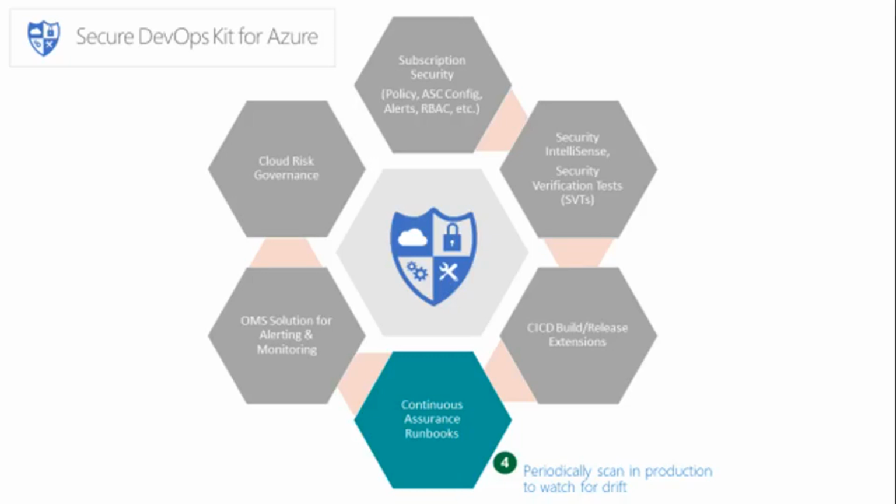The number four focus area is continuous assurance runbook. In the constantly changing DevOps environment, it is important to move away from the mindset of security being a milestone. We have to treat security as a continuously varying state of a system. This is made possible through capability that enable continuous assurance using a combination of automation, runbook, schedule, and etc. Continuous assurance prevents security state drift and helps to stay current with Azure security features improvement. It also encourages adherence to security best practices such as key rotation and separation of duty.